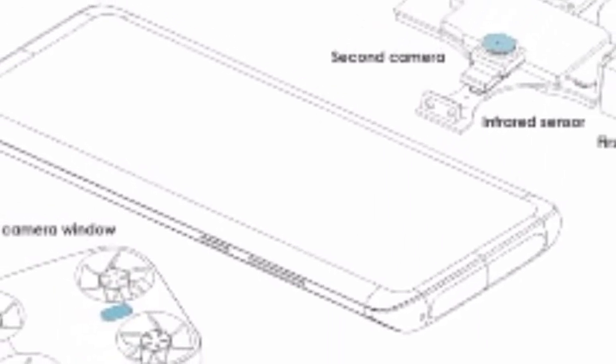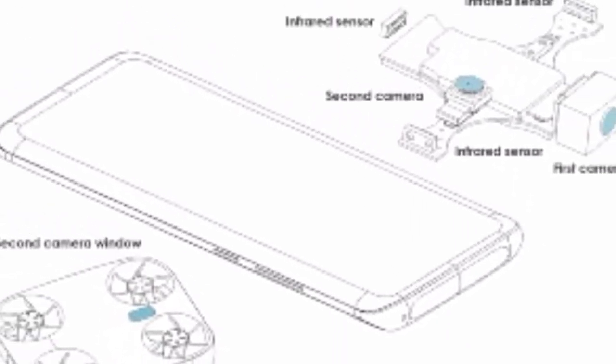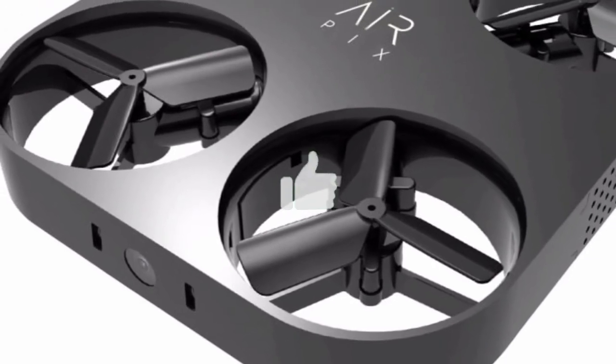Vivo could introduce a stabilizing gimbal system inside the cameras to enable less shaky footage, but the impact might be limited.